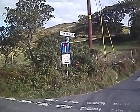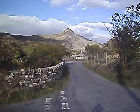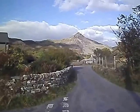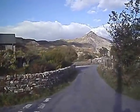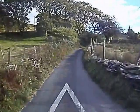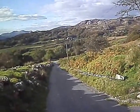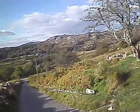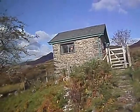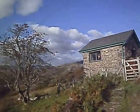Signpost Tan-y-Foel. Up there's a very nice little cafe with a good view of the Welsh Matterhorn. I won't be stopping there today. A rather steep descent from the hamlet of Croesor. There's a curious little roadside stone hut. I'm not sure what purpose it serves.